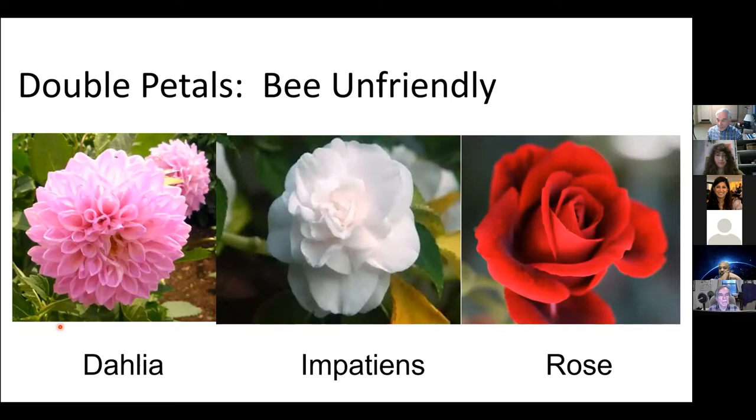First, what is it that you do not want to plant? Well, these are beautiful plants. This is a beautiful dahlia. It's a beautiful rose. And it's a beautiful impatiens. But these are not good for pollinator gardens. Why are they not good for pollinator gardens? Because the bees and the butterflies can't get to the stamens where the pollen is, and they can't get to the pistils to deliver the pollen and find the nectar because they're all closed. These are all doubly petaled plants. So these are not good for pollinator gardens.